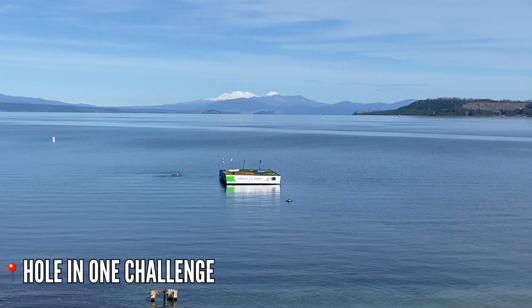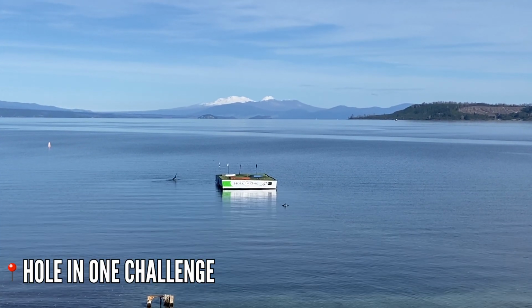So this is a cool little thing that we just stumbled upon here in Taupō. It's this hole-in-one challenge where you fire a golf ball off the dock and try and get it on this tiny little platform where I think there's just a small hole that you have to get the ball in, and you can win $10,000. It says that there's been over 1,300 winners. Super cool, very entertaining. I could sit here and watch this all day.